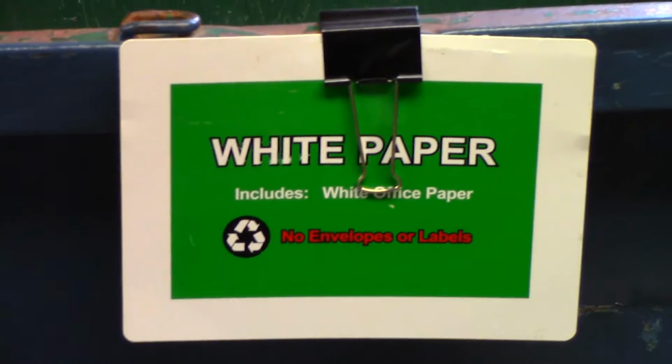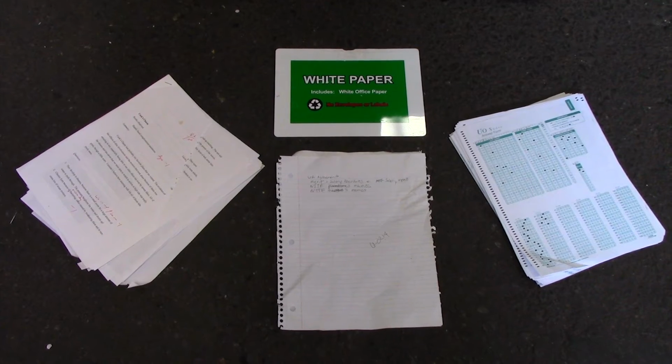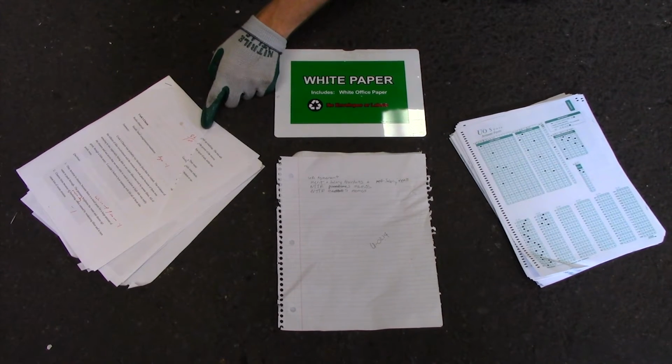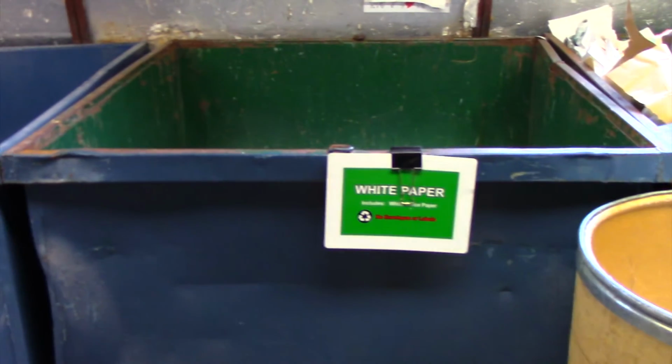So everything that falls into the white paper category will go here, and everything that falls into the mixed paper category will go here? Exactly, and if you're ever unsure where something goes, you can check the sorting board. And if that's not clear, you can always ask a coordinator directly. Okay. White paper is any paper that is white and not heavily inked. Basically, any printing paper, notebook paper, or Scantrons should go in the white paper bin.